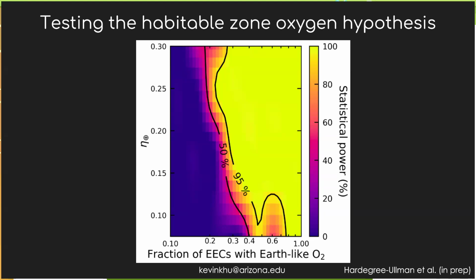So we're just starting with some of these basic hypothesis testing, but we really do need some sort of large sample of planets to be able to test this. So hopefully in the next several years, right before the ELTs come online, we will have a larger population of at least super-Earths that we can go look for these biosignatures.